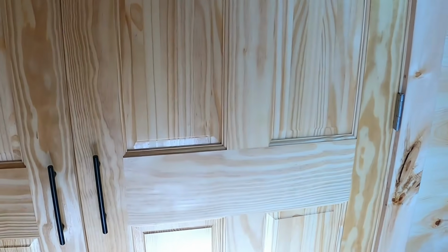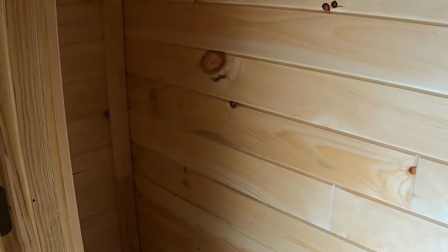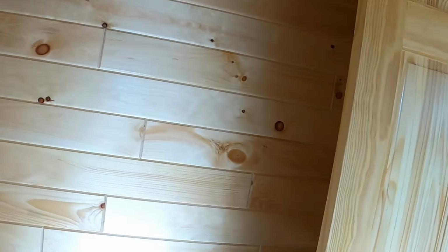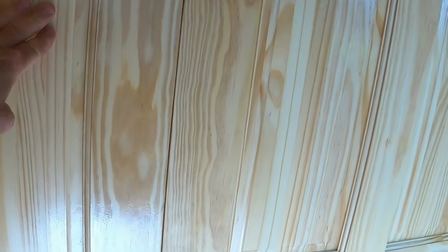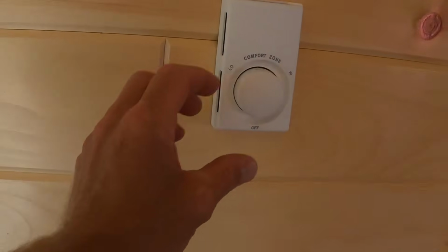Now let's go over here. Each cabin includes one bedroom. This is the master bedroom. It's the big bedroom in this cabin that has a closet. So there you go, guys. There's a light up in the closet there. All the little details and features are not overlooked.